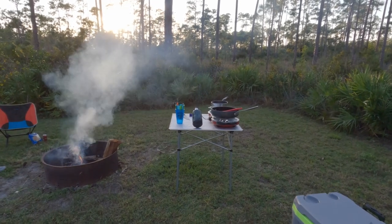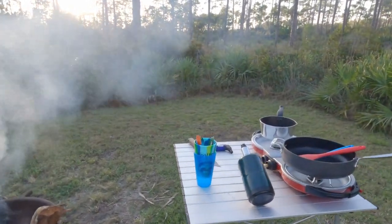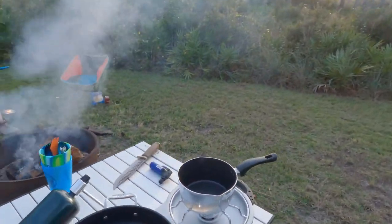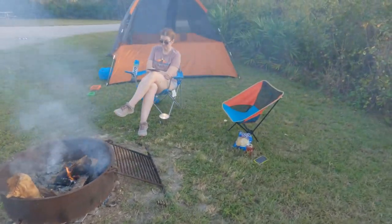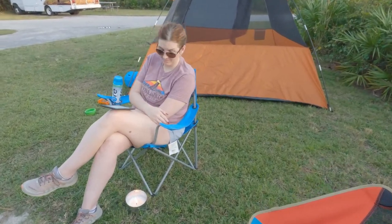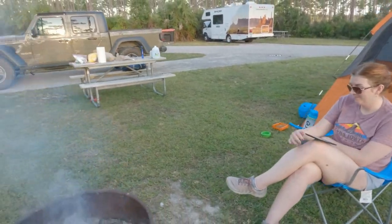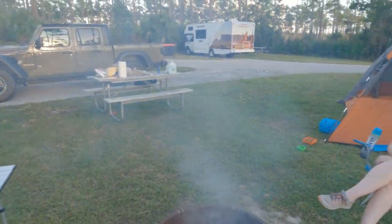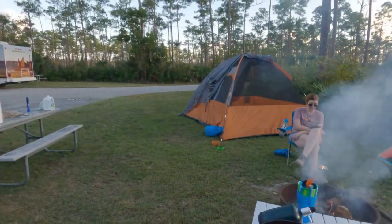We've got camp all set up, testing out this new table and stove that we've got. Got a little fire going. Sarah's over here reading and desperately trying to stay away from the mosquitoes with her citronella candle. I don't think it's working though. Little tent set up just fine. Didn't have any issues with that.